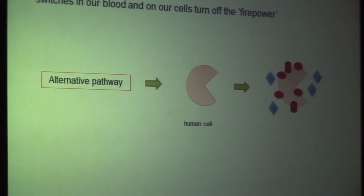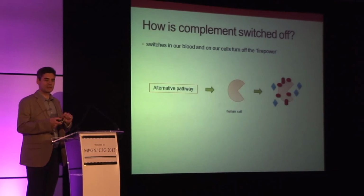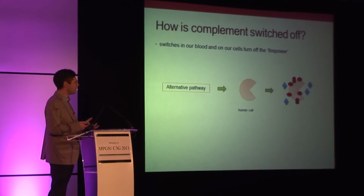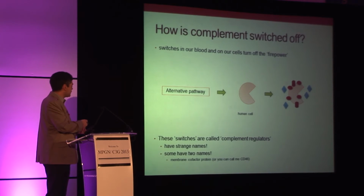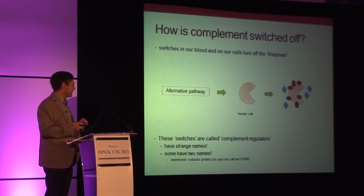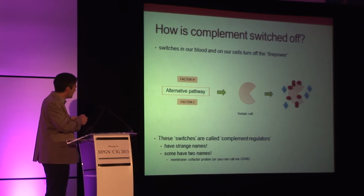Well, it doesn't happen because we've also developed in evolution proteins that switch off this alternative pathway. They don't switch it off when it's happening on bacteria, but they do switch it off when it's happening on our own cells. And we call these proteins complement regulators. They do have strange names, relating to the way scientific nomenclature is, people who discovered them, and so on. And the names really aren't important. It's just the concept.